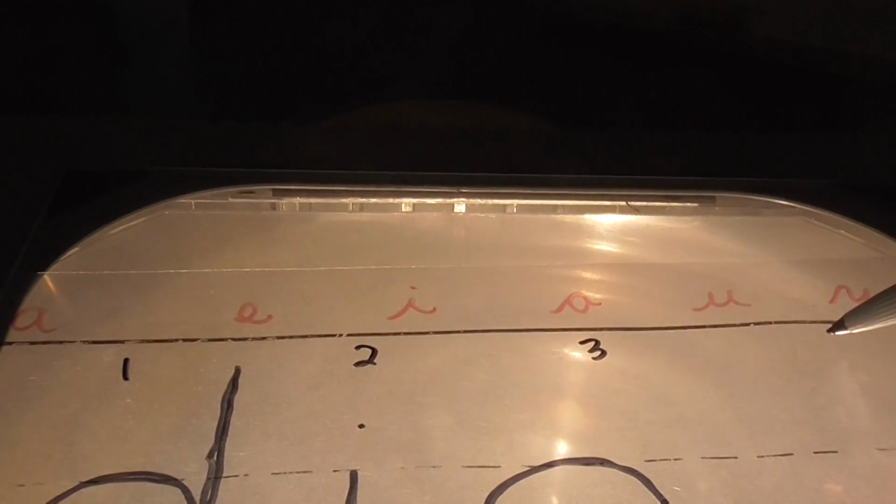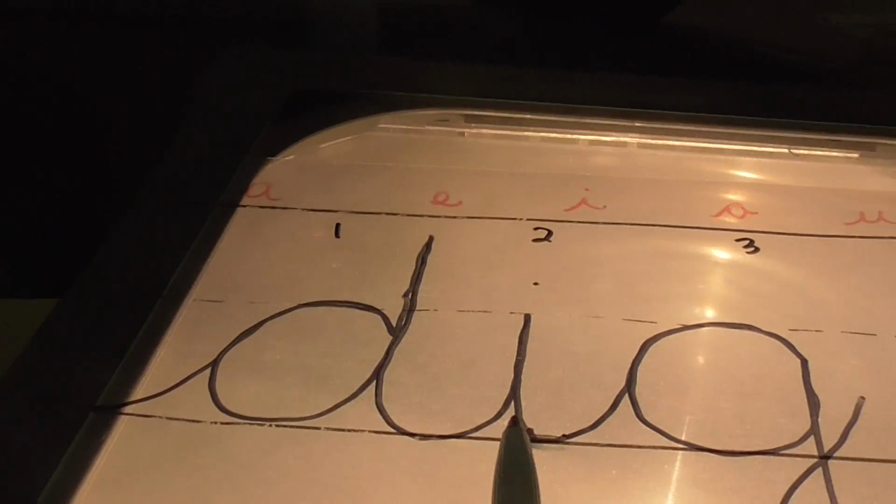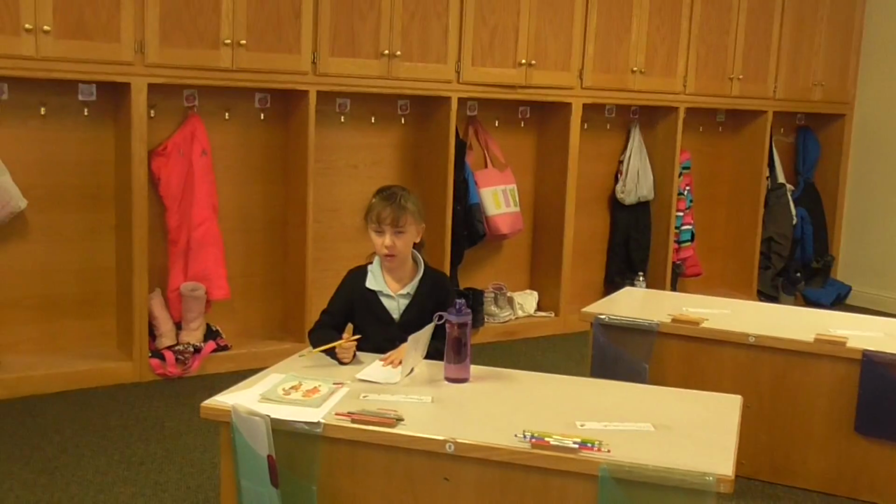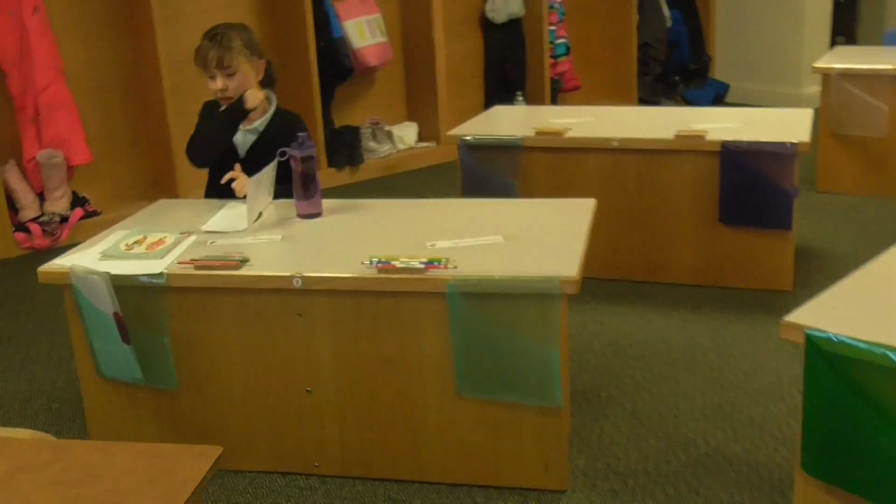Let's find out. D, I, listen for I, I, E. Ooh, Rosie, what sound does it make? First. First, do we mark first sounds? No, we don't mark first sounds.